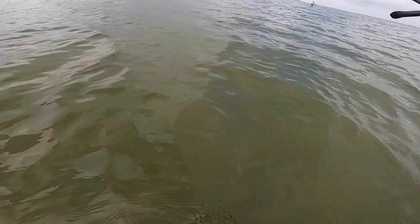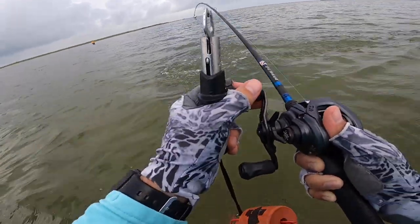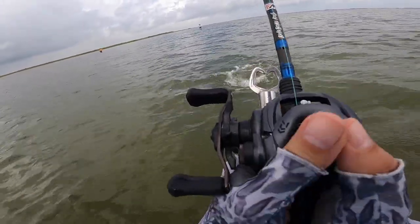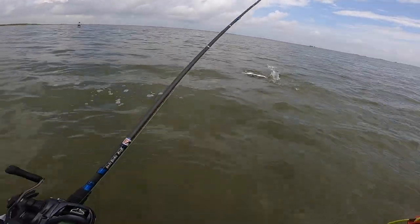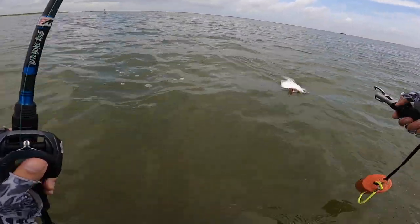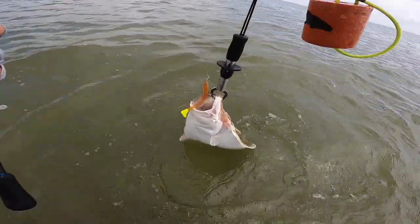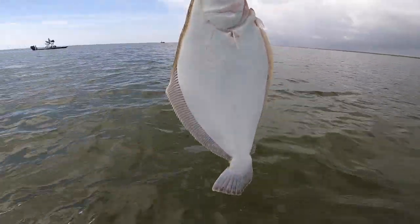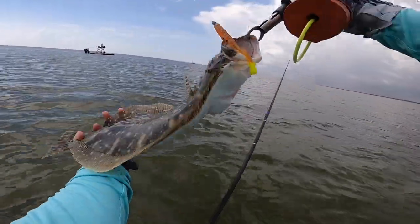Woo! Flounder, boys. Yep. Nice flounder. Big fat one, boys. See if he's got a hole in his lip. Woo! Let's go, boys. Look at this fatty, bro. That's my biggest flounder, man.